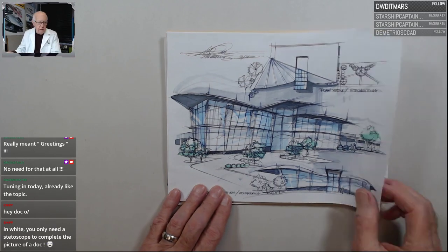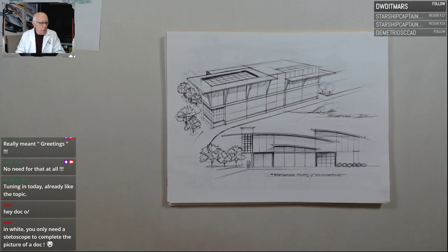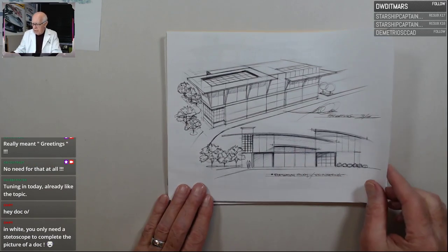So here's the first little study that went through it. There's one, a little line drawing of a little overhead view, again an elevation, a little bit of perspective. Just getting started here.